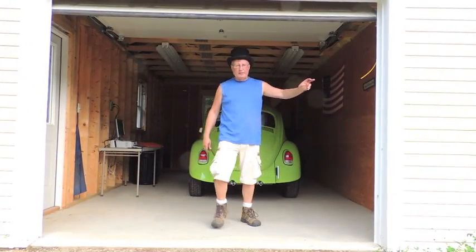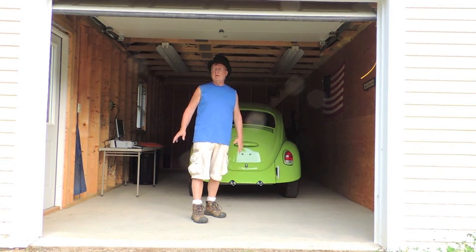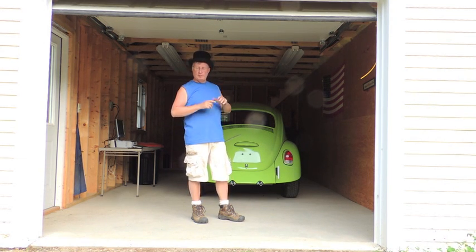Now, I drove the bug out of the bug garage and back over here in this side of the factory, because tomorrow they're scheduled to come and build benches and build a loft in my garage for me, for workspace and for storage.